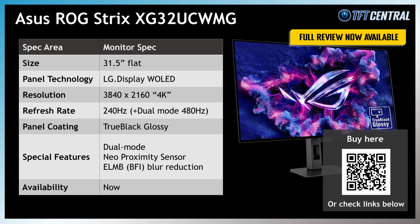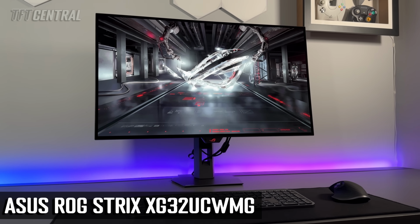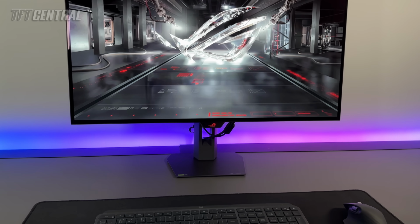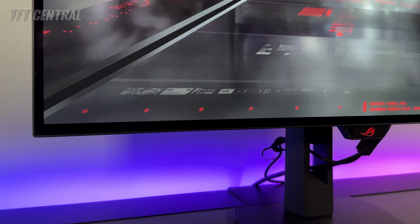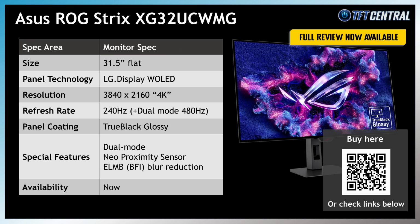If you want something of a larger screen size, then next up would be the 32-inch segment, which all offer a 4K resolution, and there's a choice here between WOLED or QD-OLED technology panels. Our top pick right now would be the new Asus ROG Strix XG32UCWMG, which has got a 4K resolution and 240Hz refresh rate, as well as a dual mode function that allows you to drop to a 1080p resolution but boost your refresh rate up to 480Hz. This new model includes their true black glossy screen coating, the new Neo proximity sensor for OLED care, and a more simple and modest design aesthetic.